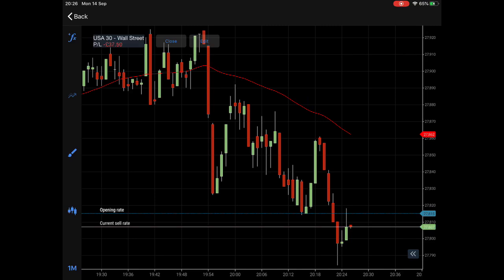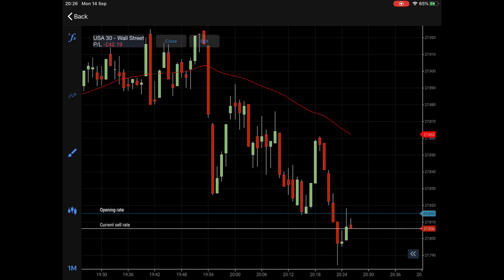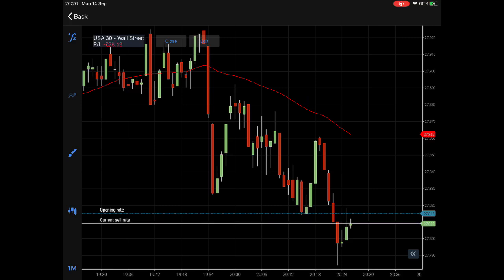So my entry here is not a random entry. This is towards the end of the session, and towards the end of the session you're either going to get a rally or a sell-off. In this instance, it's definitely a rally. You can see that red candle, look at the size of the tail on it. That's where it's hit support. Then you've got the next green candle, and that's where my entry was.